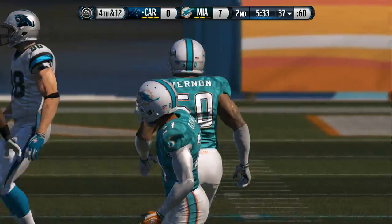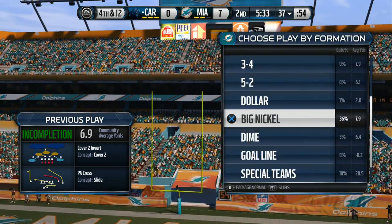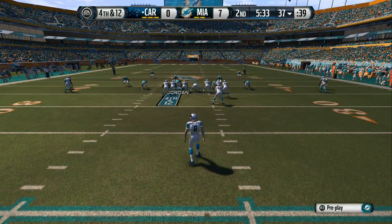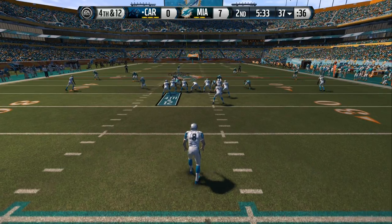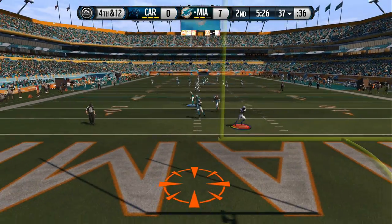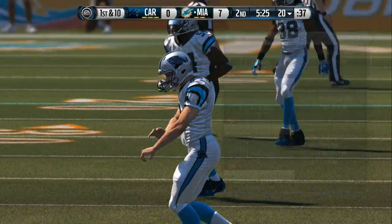Going for it on fourth down. Defense now signaling for a timeout. The punter awaits the snap. Favorable bounce this time as it's headed to the end zone for a touchback.